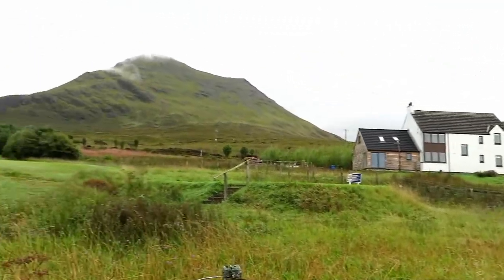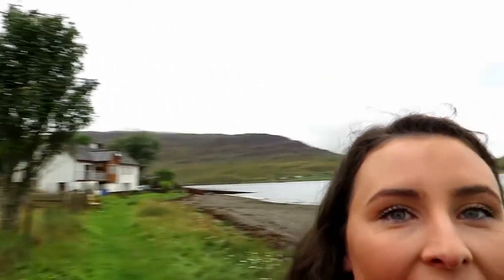We are staying in that little B&B there, just in front of the mountain. And this is the beach. The Isle of Raasay is just behind me. And we are currently just having a little morning stroll along the beach.